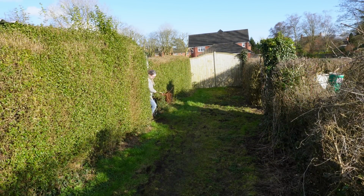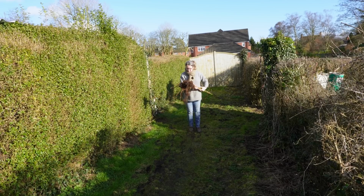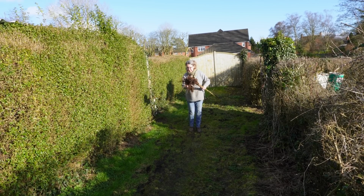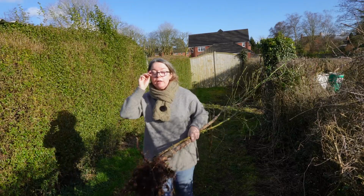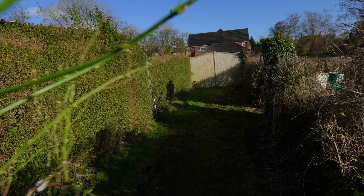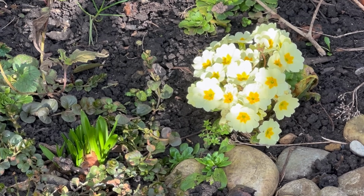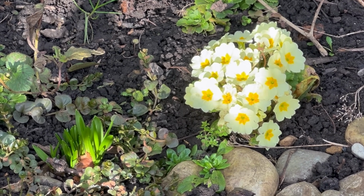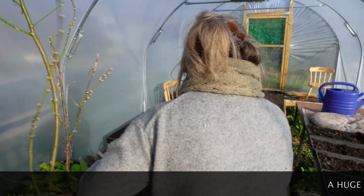Okay, a bit more of a struggle than I'd hoped for. The roots aren't too badly damaged, but the main thing now is to get that straight into the hole and a good water straight away. Here we go.